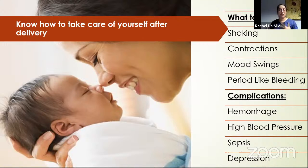That way you're not holding your bladder too much, and it makes sure your perineal area is nice and clean. No douching or tampons, by the way, for 6 weeks. Nothing in the vaginal area for 6 weeks.